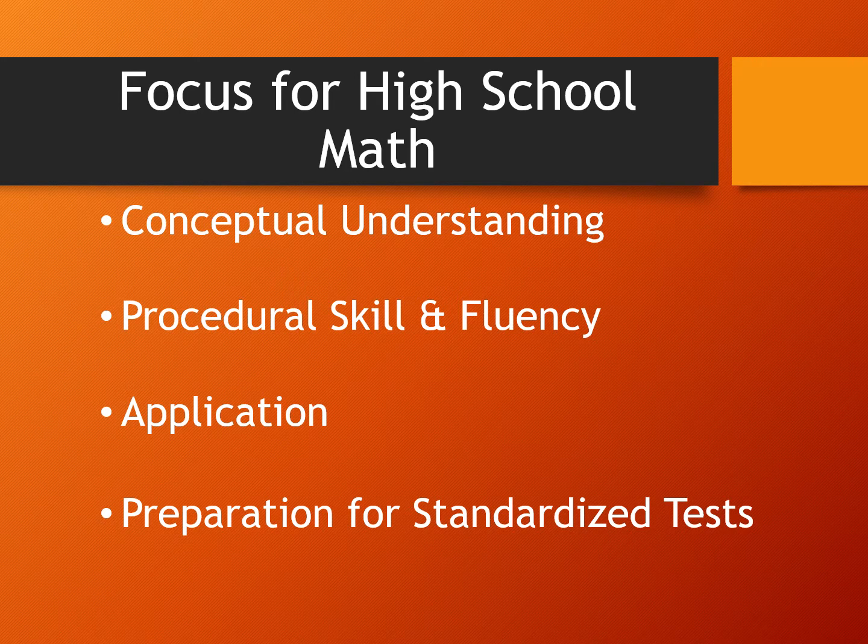The third is application, and that's really where the K-8 world and the high school world start to differ. We really look at applications in a very fluid process. We want students to be able to take that understanding and skill and apply it to unique and real life situations. And then the fourth focus is preparation for standardized tests. Whether fortunate or unfortunate, they do exist, standardized tests, and we want to make sure that our students are prepared for whatever type of test they are going to take, whether that's ACTs, SATs, New Jersey state tests, etc. So that is a focus, our fourth focus.